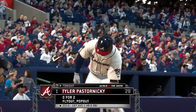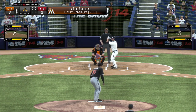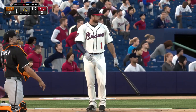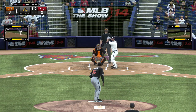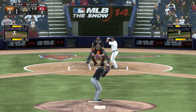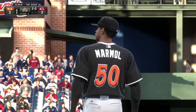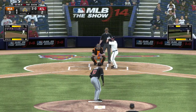Tyler Pasternicki will dig in. 0 for 2. He's flied out and popped out so far. Just off the outside, and it's 1-0. Well, right here is where you've got to be smart out there. They've got nowhere to put you, so we probably won't be working the corners. Nowhere to put him here as he falls behind now, 2-0. Now the pressure will really start to mount out there. That strike zone's going to feel like it's the size of a soup can right now.